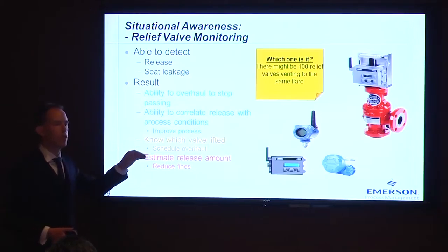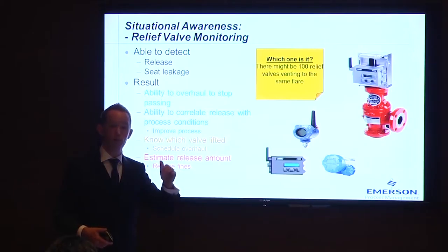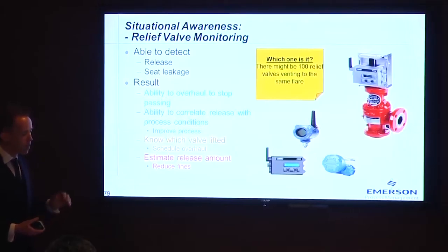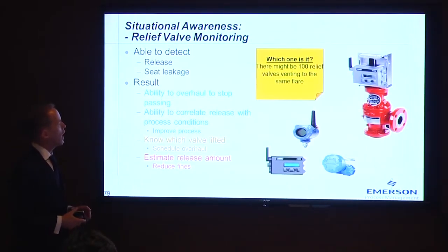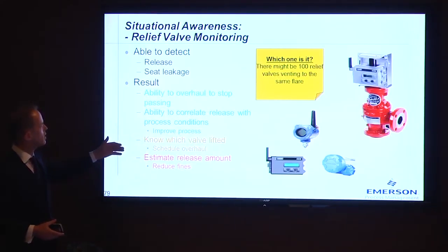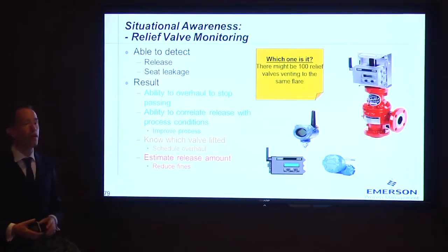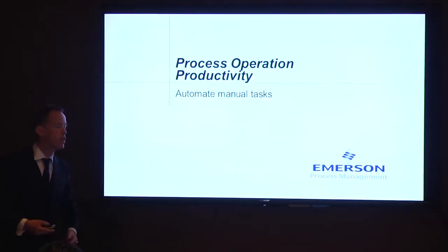And there are many other problems. After it releases, very often it doesn't seat back properly, so then it leaks from that point forward. So there's a lot of maintenance involved with this, and manual inspection, etc. Now, the same kind of acoustic transmitter just mounts on the outside of this and immediately detects when the relief valve is releasing, so you know what's going on in the process. It tells you if it's leaking so that you can send the valve for repair. So again, process troubleshooting, energy efficiency, etc.